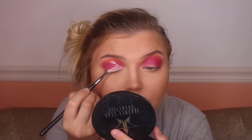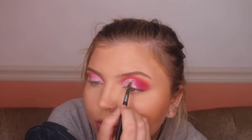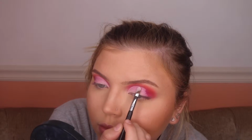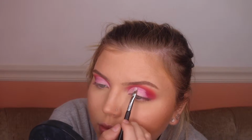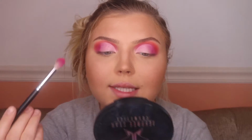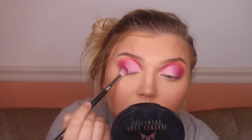So I'm gonna cut the crease now with my Sigma shader lid, E56 brush, and the P. Louise base. So I just got done cutting the crease, and I'm gonna go in with that pink shade just to diffuse the edges a little bit so it all blends, because it's all about that perfect blend.